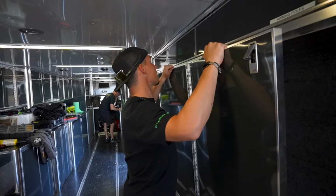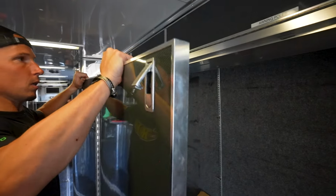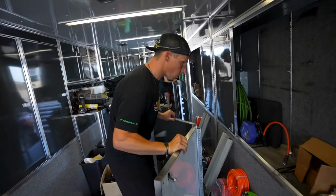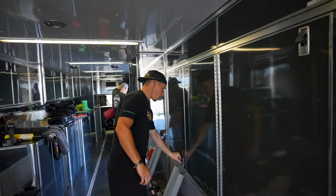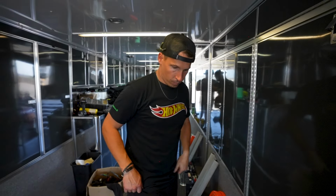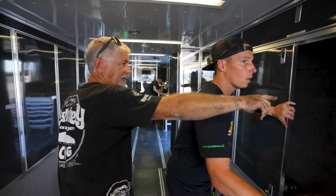Which way do you think it was? I think this is upside down. Yeah, I'm gonna have to screw these in, see if these things pop out.